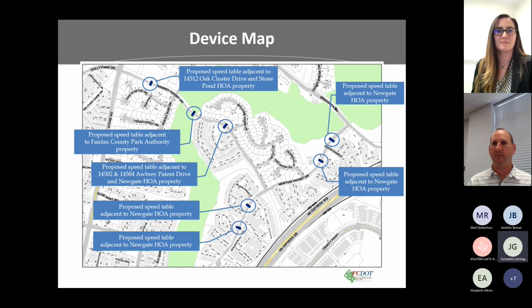And we have a comment from Elizabeth saying, thank you for working on this and presenting it to us. And then we have a comment or question from Eric.